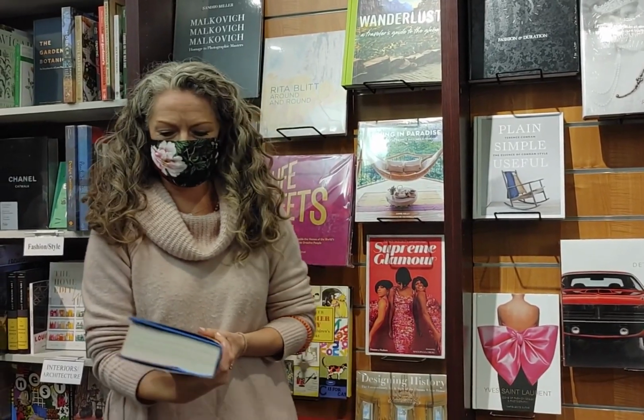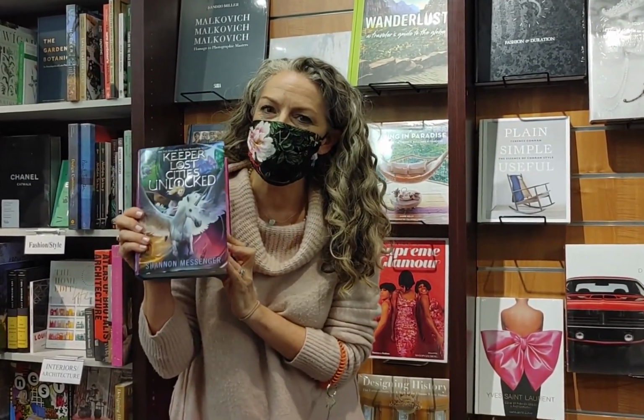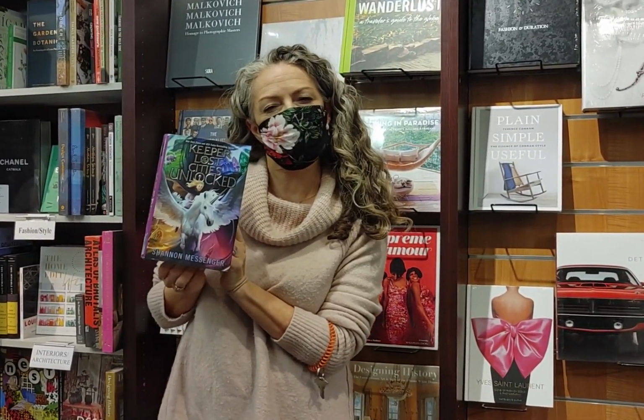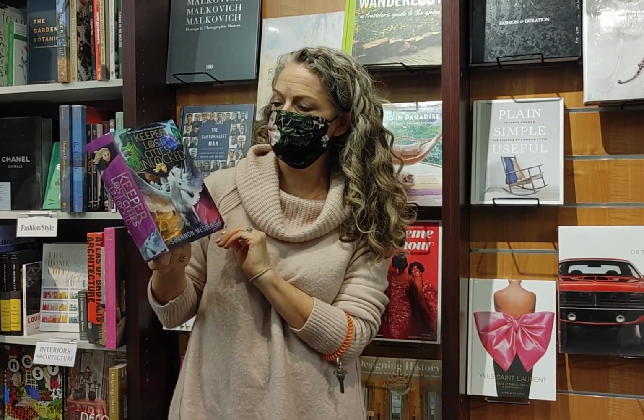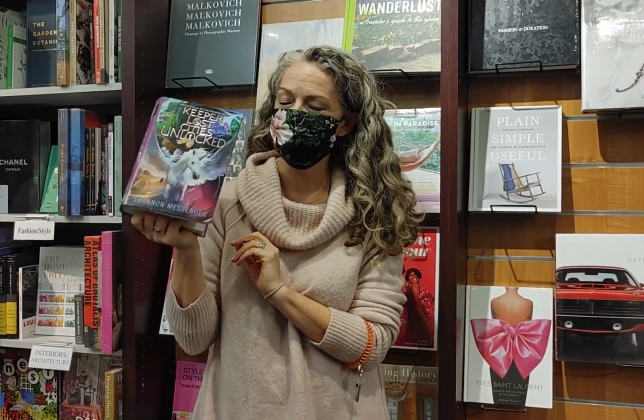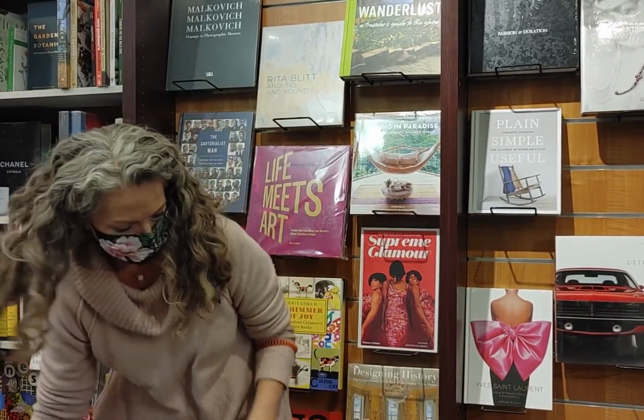Keeper of the Lost Cities, book 8.5. This is in the same universe, but it's from the perspective of a slightly different character than your fans are used to. It's a doorstop, but they'll tear through it in no time. Just came out a couple weeks ago.